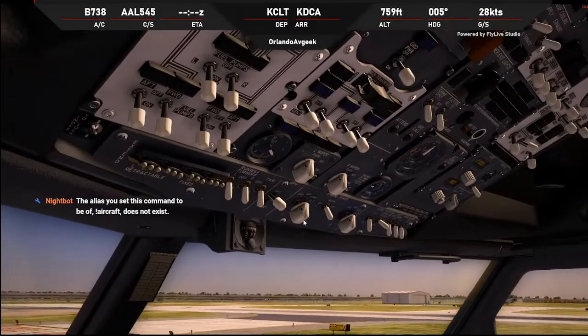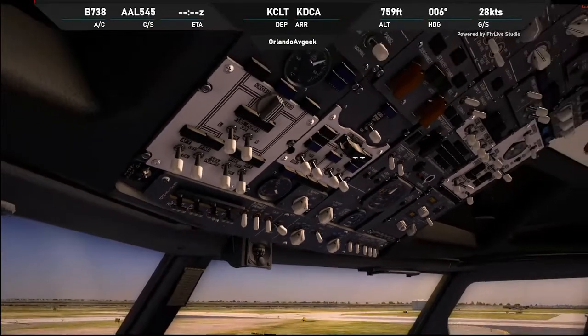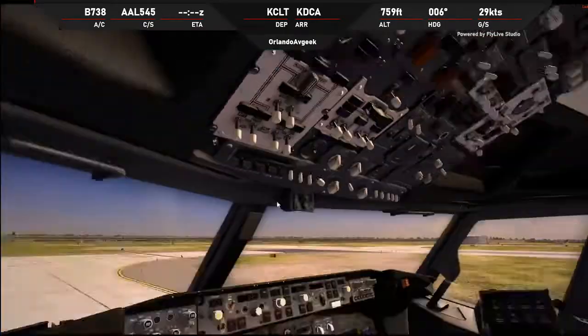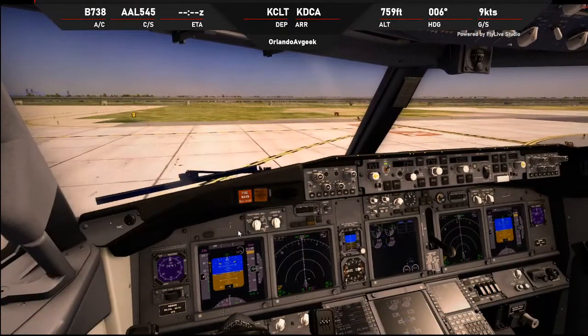Runway turn-off lights are on. Strobe lights are on. Landing lights are also on. Fuel pump CPU is off. Probe window heat. Whoa, slow down. Probe window heat is good.